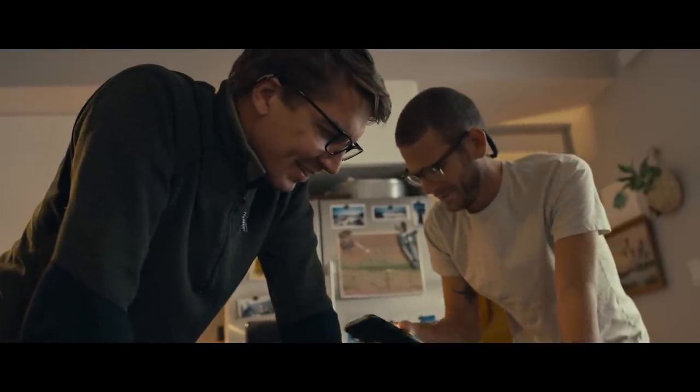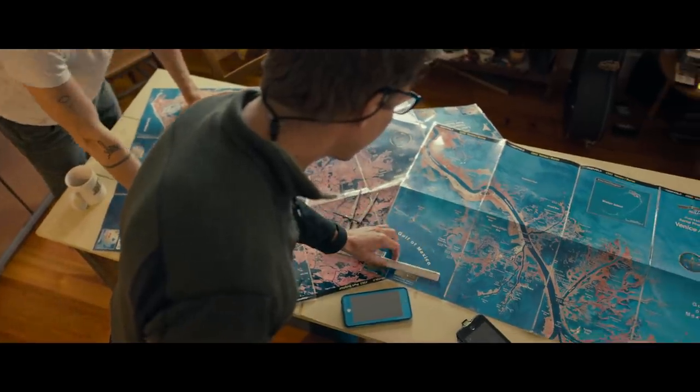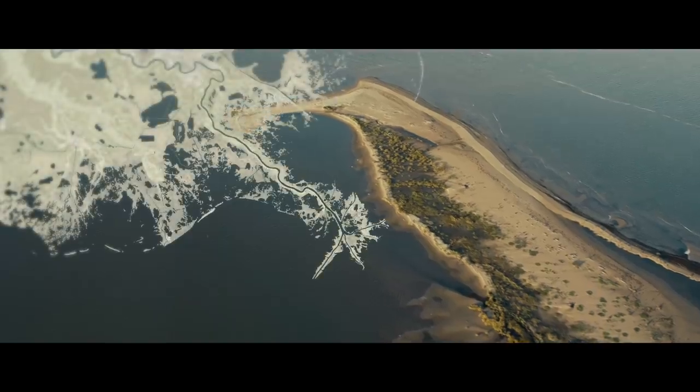I was always intrigued by the barrier islands. It's an interesting landscape that I wanted to fly and photograph.